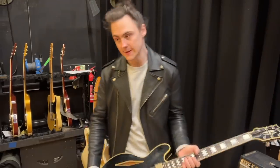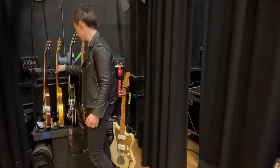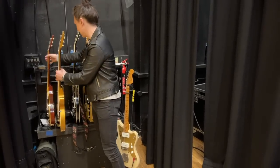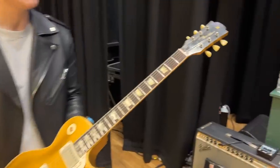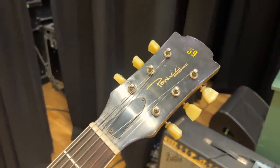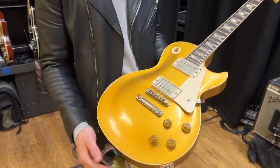But in the meantime, it's just here looking pretty. Looking pretty, but also getting use, is this. Now this is, again, a guitar you may well be familiar with. It's my Panucci 59 inspired Les Paul, I guess, by any other name. 57 spec, I guess, so much as 59 with this.